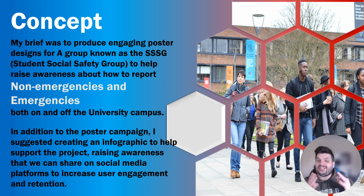My brief was to produce an engaging poster design for a group known as SSSG to help raise awareness of how to report emergencies and non-emergencies both on and off campus. In addition to this, I suggested a poster campaign as well as creating an infographic to help support the project, raising awareness so we can then share it on social media platforms to increase user engagement as well as user retention. Hopefully students will become more engaged with the project, as social media platforms are a lot easier to grab attention than a poster.